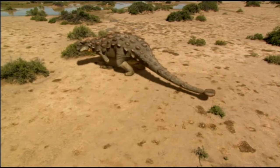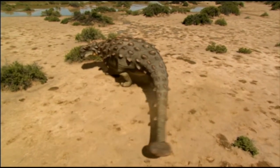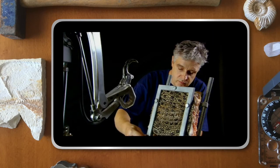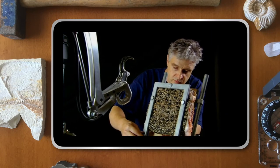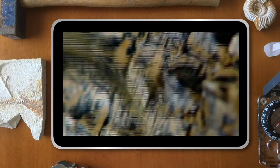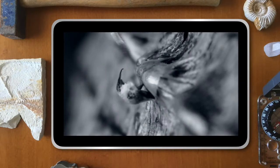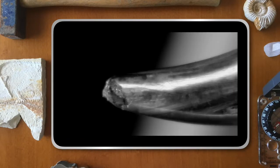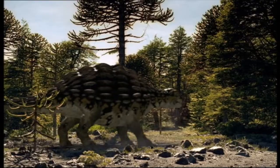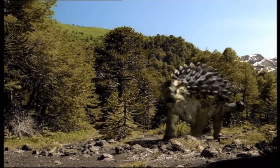But what if a Maniraptor managed to get past the club and aim for a soft spot not protected by bone or osteoderms? This is a replica dromaeosaurid leg striking crocodile skin, similar to Ankylosaurus skin in between its bony armour. Slight damage to the skin, broken claw. But Ankylosaurus was a big animal. Dromaeosaurids and Troodontids would probably have left it alone.